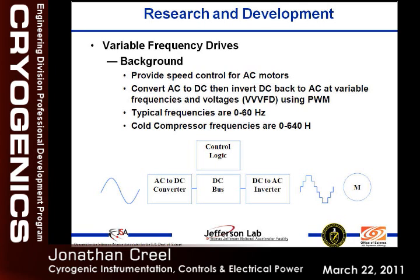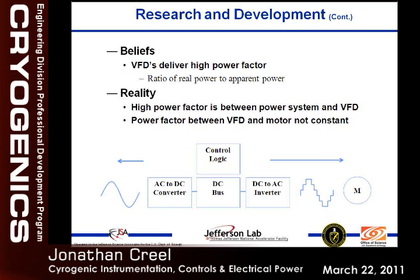And one of the things that we noticed is that everybody tells you that VFDs deliver really high power factors. That's for those of y'all that may have forgotten this. You're putting energy in, and it's a ratio of how much energy is actually being used to do work versus how much energy you're having to put in. So there's some overhead that you're giving up in heat or various loss mechanisms like that. But the belief out there is that when you put a VFD in a system, you have a really high power factor.